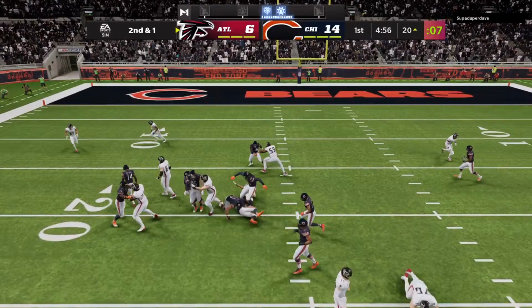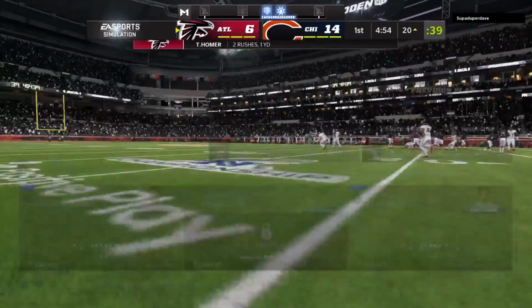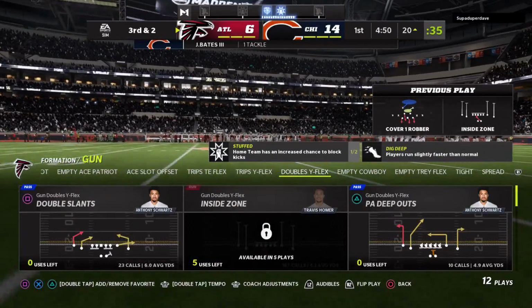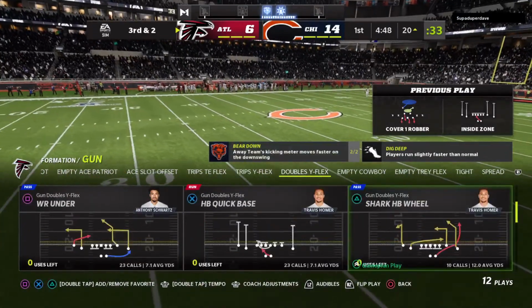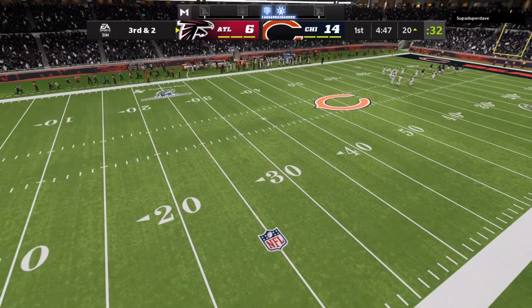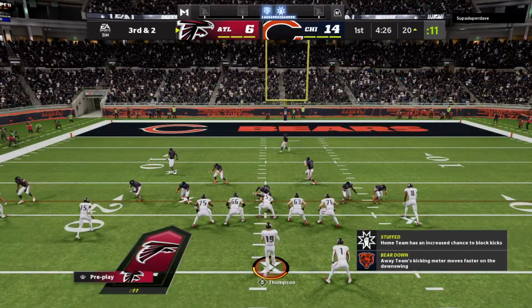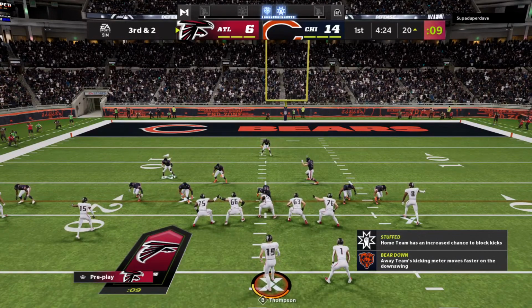This is Homer. And he is met at the line of scrimmage, and he goes down right there. He got maybe a half yard at most, but officially they'll be left with a 3rd and 2. Trying to keep the drive going here. This is play number 7 on 3rd and 2.